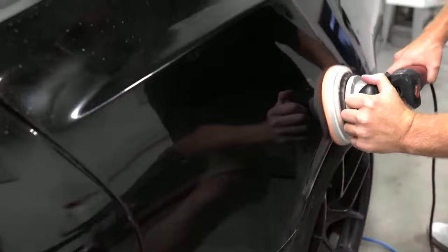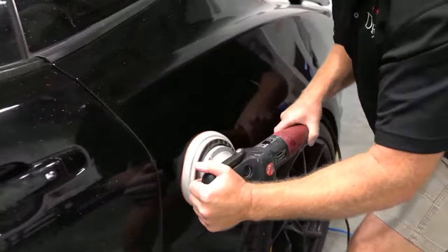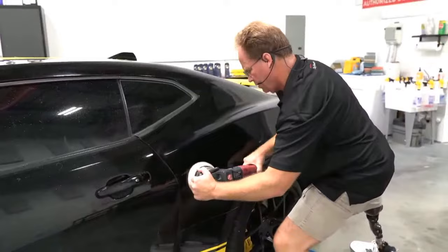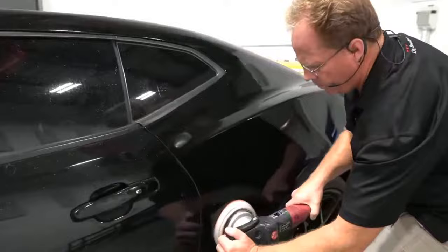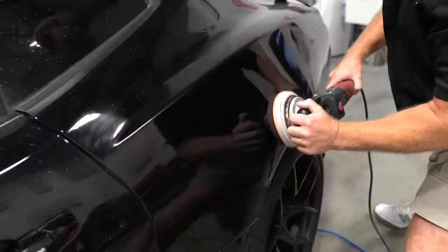Okay, that was one. Three. Four. Five. Now I'm going to just reduce my pressure a little bit here. Light pressure. Last pass. No black paint. Aw, good boy.